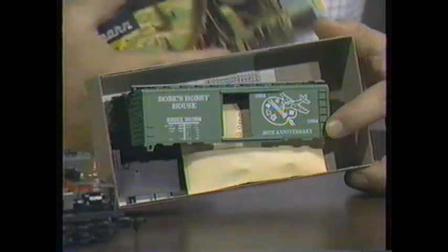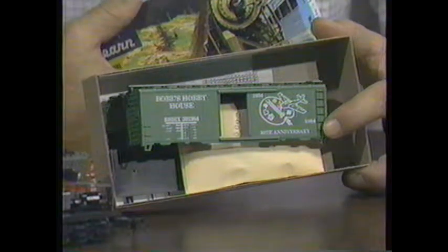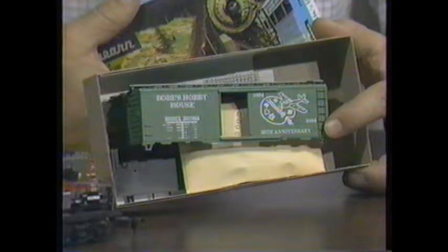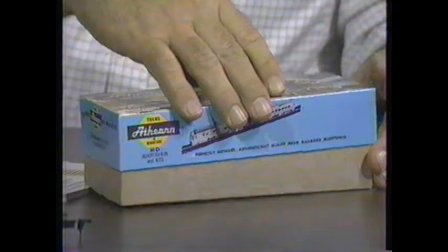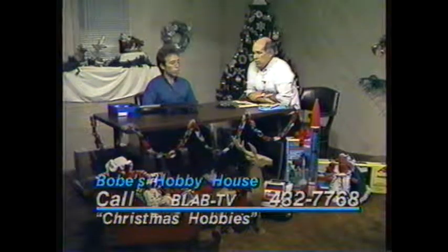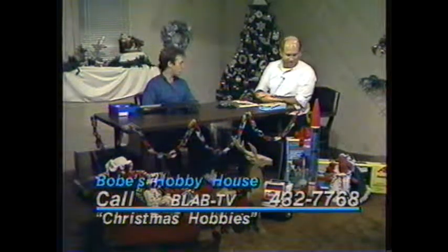I suppose this could be a collectible item, but all of our model railroad cars are in kit form. They must be assembled, and all the parts are in the box. It takes a screwdriver to do the assembly work. Those are important things to know. Now, folks that already have model trains, we have a lot of accessories that can go along with that.